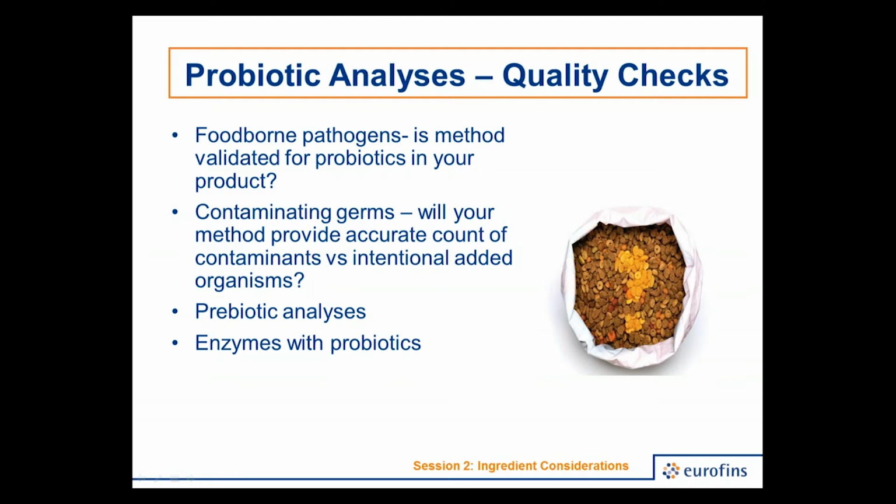So as part of formulation and as part of your quality checks, do consider the other added ingredients that may come into play or that you may be considering adding as part of your formulation.